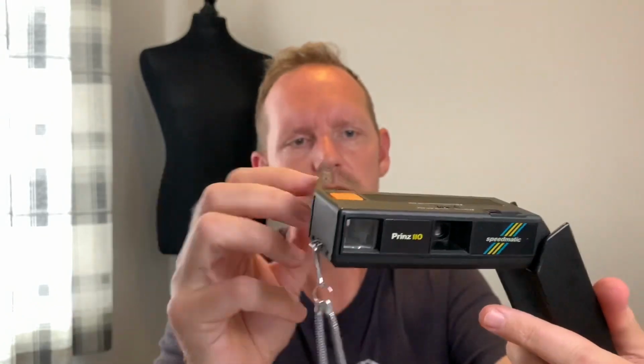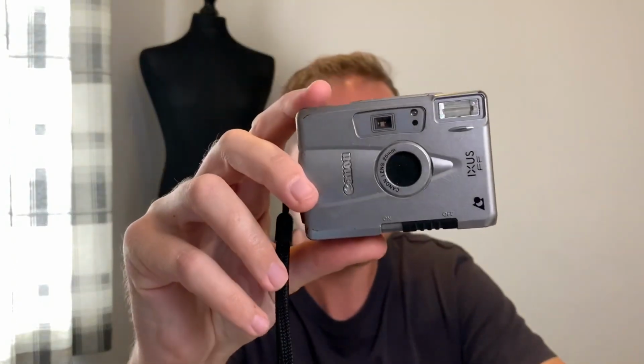Here's another one. Speedmatic Prinz 110. Could be broken the door. No, it's not. It's sorted. Is there a tenner's worth here? There's got to be, hasn't there? I know a lot of you are sort of good with cameras. What's this one? An Ixus FF. I used to have an Ixus. Don't know if they're working. I don't know what kind of condition they're in.